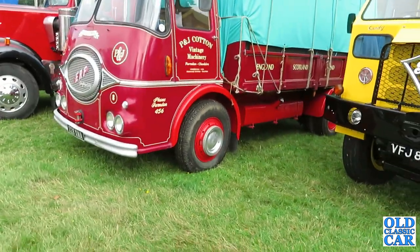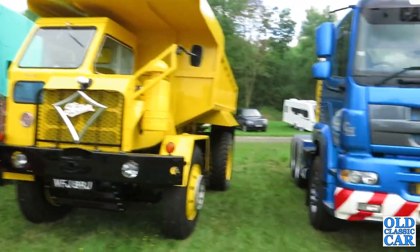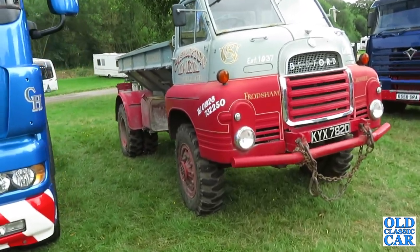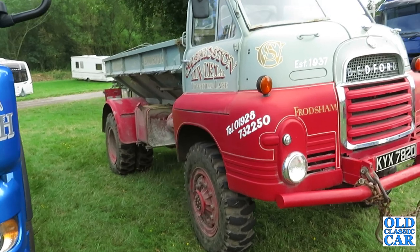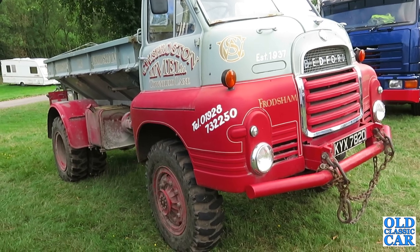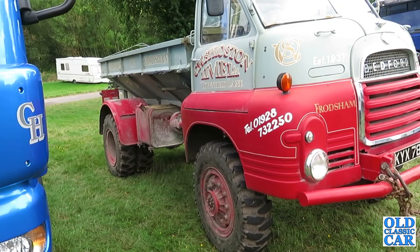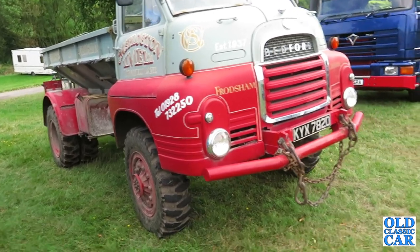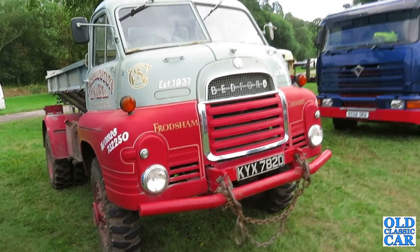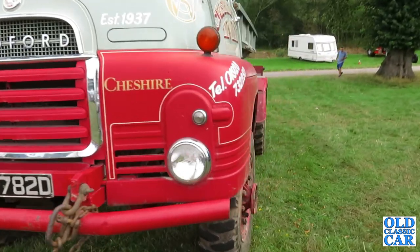Let's have another quick look at that ERF. Another Foden, and a wonderful Bedford. Now I'm going to say that this looks like an S-type, but is it an ex-military RL, I wonder? Someone will know. Looks like a tipper body on the back. Sproston, Townfield Lane, Frodsham. So it's a Cheshire registered or Cheshire owned vehicle. Very bonny example. Probably restored, but some years ago, so it's sort of bedded in quite nicely now.